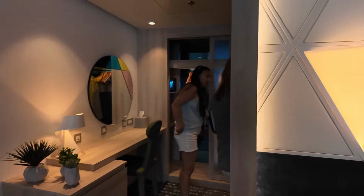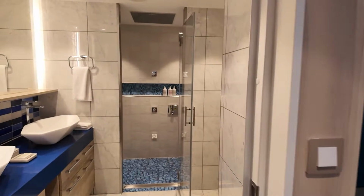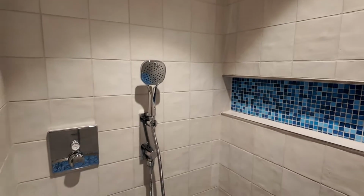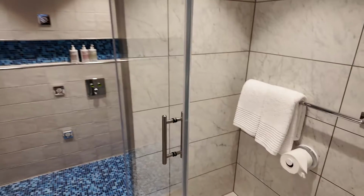Super cute. Then we have a little kind of like vanity area. And then here's the bathroom. Lovely vanity. Absolutely gorgeous. I'm loving the blues. And then, oh my goodness, look at that shower head. That looks amazing. And then we got another shower head here and another one here. Man, multiple people can have a shower there, hey? And then there's the toilet. That's pretty cool. Love this bathroom.